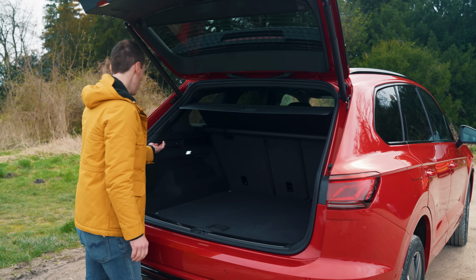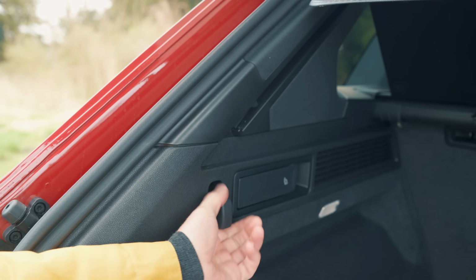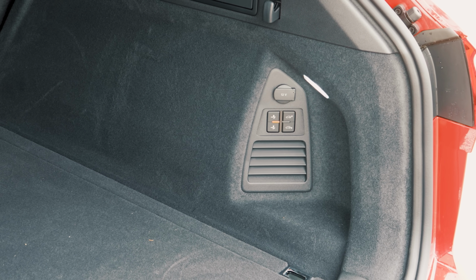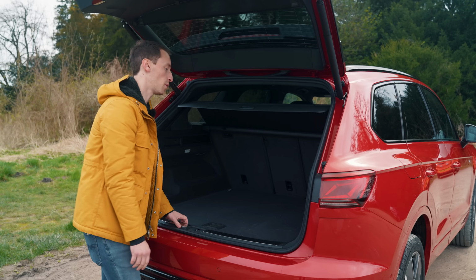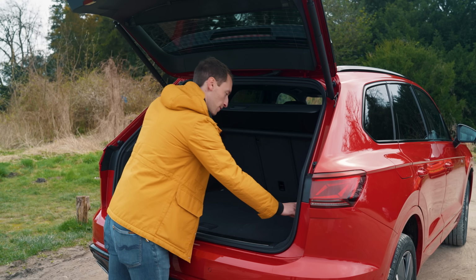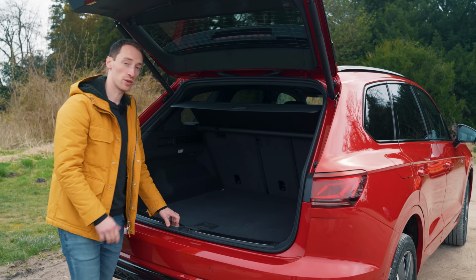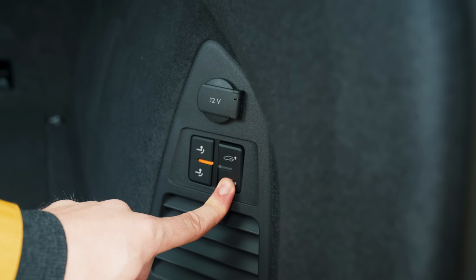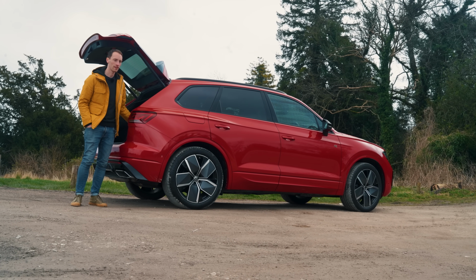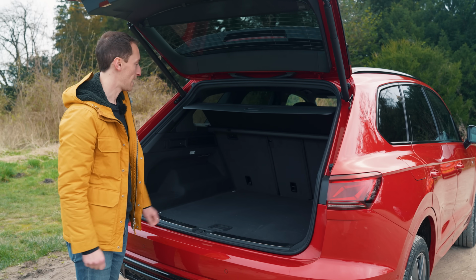Then up here, you've also got these handy hooks either side, which is very useful if you're carrying bags in the back. And there are some buttons here as well. So if you have a tow bar fitted as an optional extra, this is how you get it out and put it away again. And if you have a Touareg with air suspension, which is most versions of this car, then you can use these buttons to lower it down at the back and raise it back up again, which again just helps when you're loading things in and out of the car.